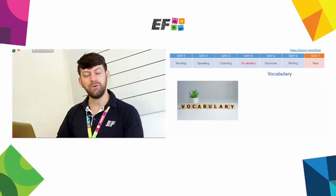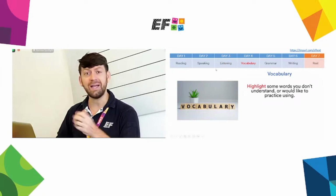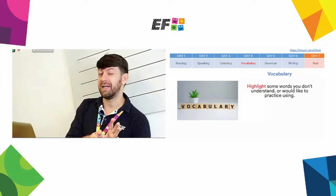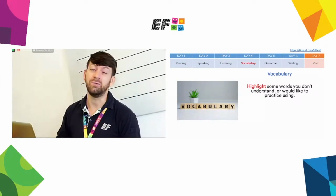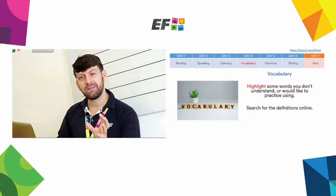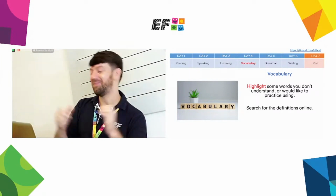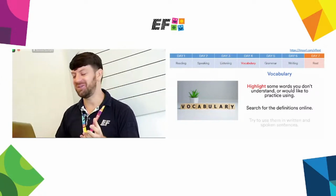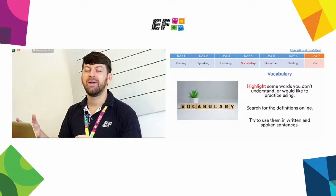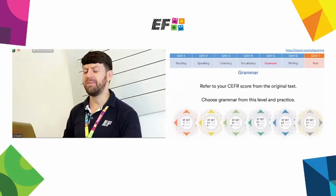Okay, so day 4, vocabulary. How can we practice this? So again, using our text, we're going to highlight some words that either you don't understand or you want to practice using. So again, we're going to look at our Netflix text and try and highlight some words we might not be super confident about. Then look for definitions online so that we try to understand what they mean, and then start using them in writing and speaking.